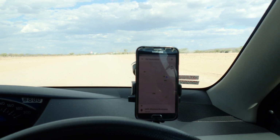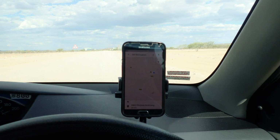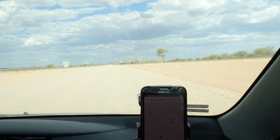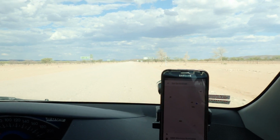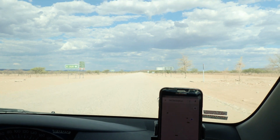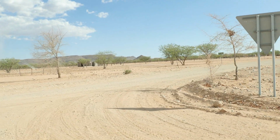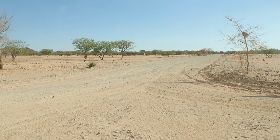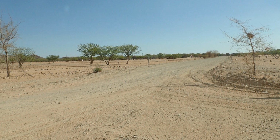So on the way back to Khorixas rest camp, we come across the northern end of that road that we were attempting to take and then chickened out on. Oh, you think it's here? Yeah, this is the D2628. Here it looks very civilized. Yeah. The south end was basically an unnoticeable track with car tires going off across the desert.